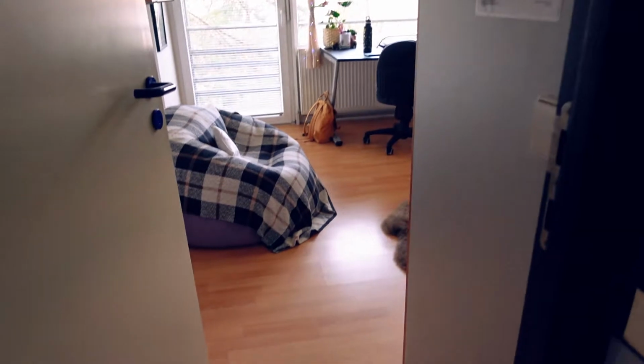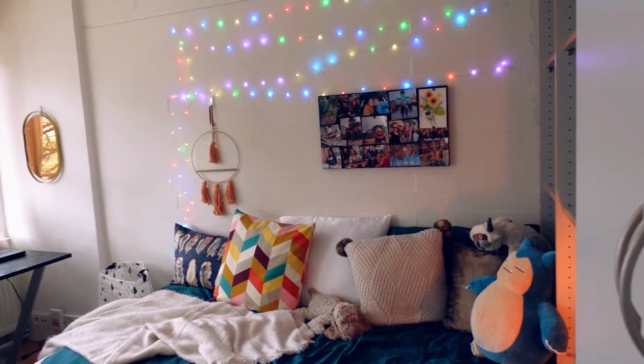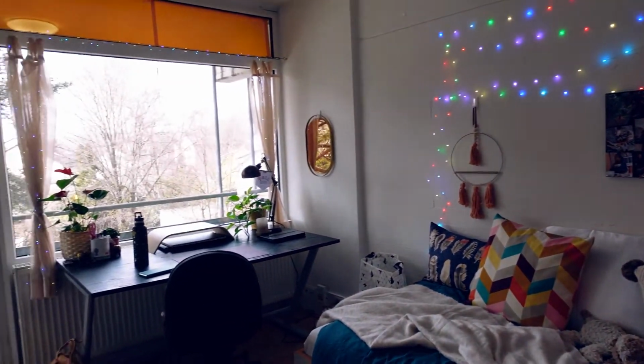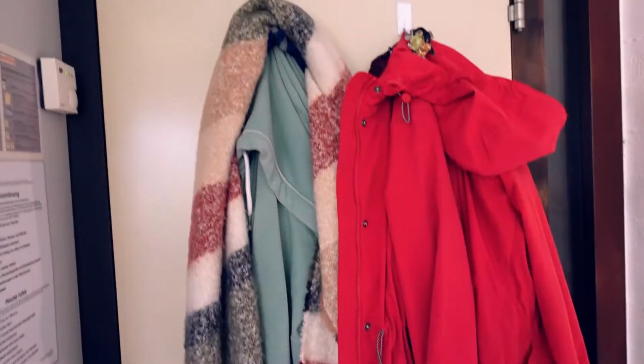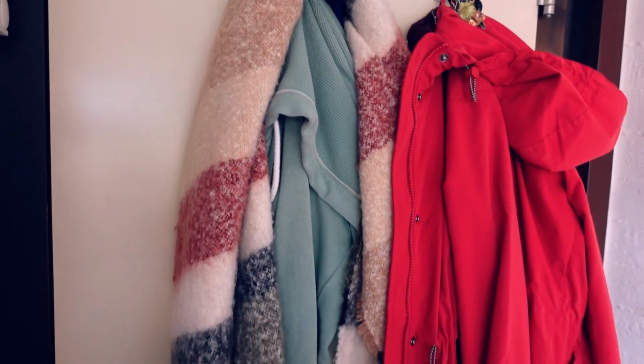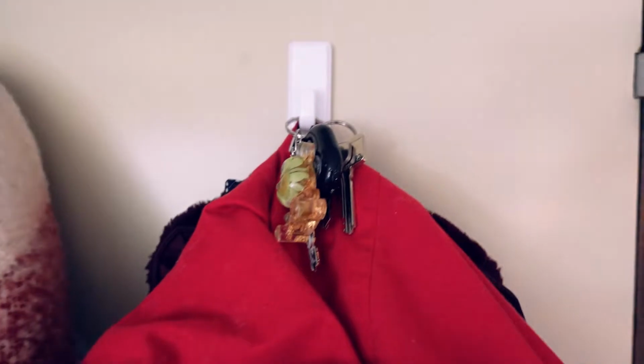When you walk in, this is what you see. So let's start over here with the door. I have all my coats and scarves and keys on there. Keys are very important because I have locked myself out before and it's not very fun.